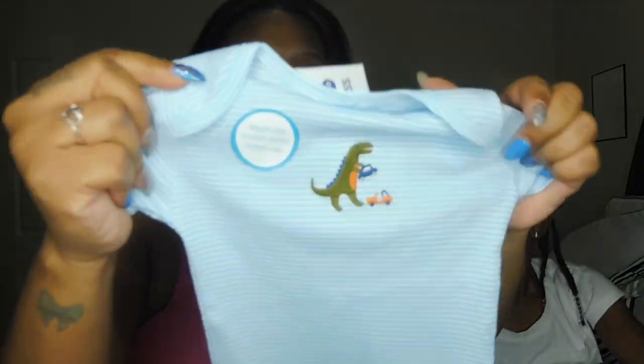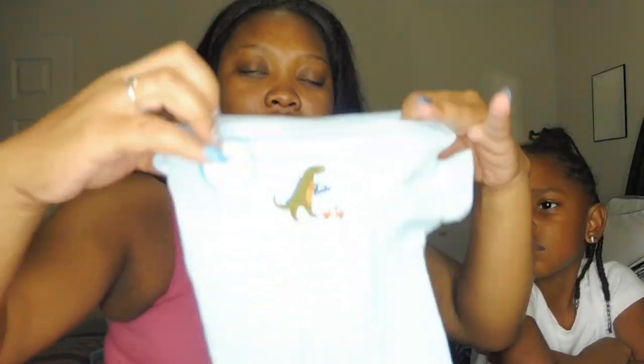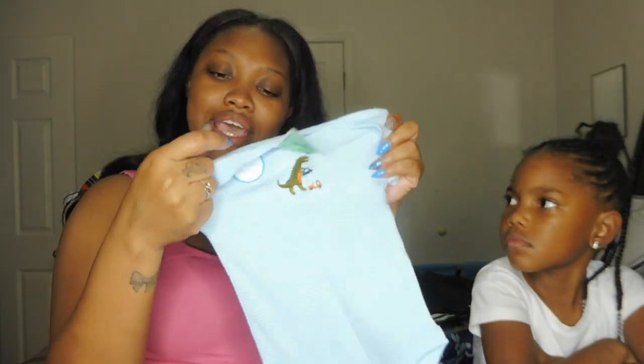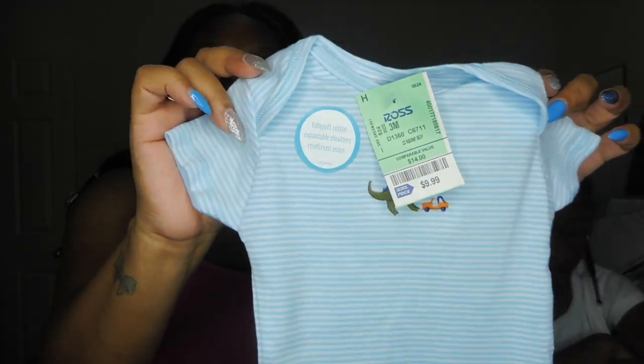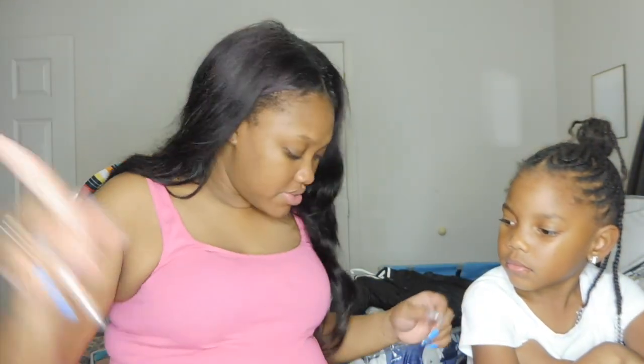Okay, let's look at this. See, it looks like this. You're supposed to pull these out and slide this down the baby so you do not pull the poop over his head if he has a blowout. I learned something new, and I am excited to try it out if he ever has a blowout. But this is blue and white. Yes, blue and white stripes with the dinosaurs on the front. And you guys can see I went to Ross, a little Ross.